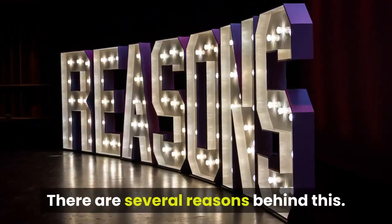8. Getting a good night's sleep. Numerous studies have shown that getting less than 5 to 6 hours of sleep per night is associated with increased incidence of obesity. Trusted source. There are several reasons behind this.